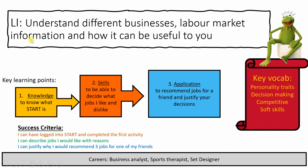Right, your learning intention is to understand different businesses, labour market information and how it can be useful to you. So we're going to start off with building some knowledge, and that's going to be on a new website called Start. And then through that website you're going to be able to decide what jobs you like and dislike. And then on that third layer we're going to look at recommending jobs for a friend, and most importantly justifying your decisions.